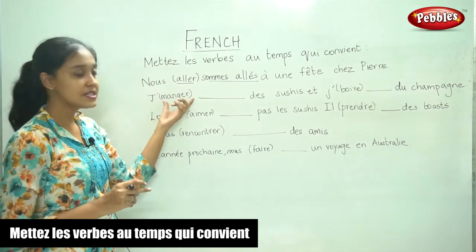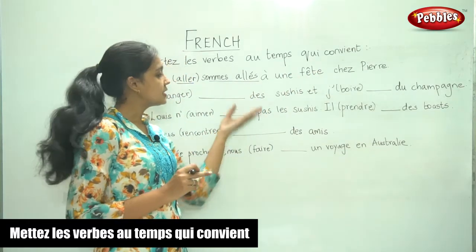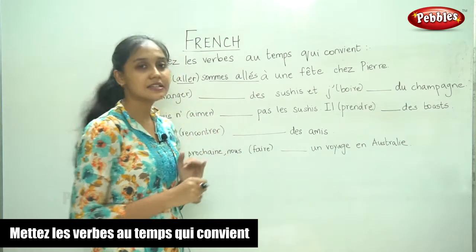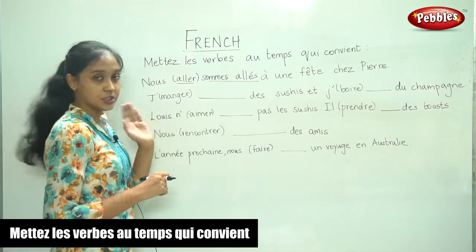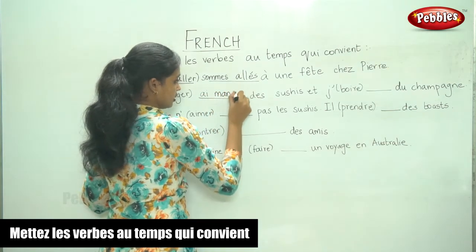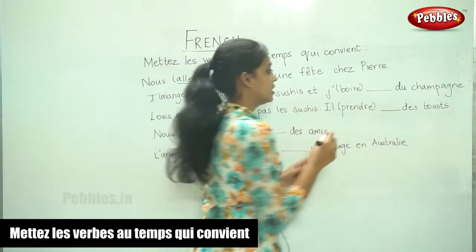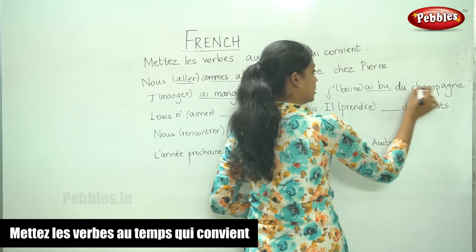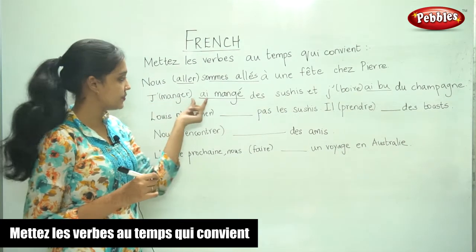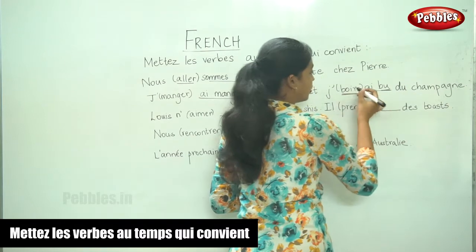Je, and the verb is manger. Since the first sentence gives us the meaning that we went somewhere, the other sentences are just an explanation of what happened there. So since the first sentence is in passé composé, the other sentences are also in passé composé. So je, and the verb is manger. Now you will be able to do all these faster, right? So j'ai mangé des sushis et j'ai bu du champagne. Since both these verbs take avoir and the subject is je, so j'ai mangé and j'ai bu. So bu is the past participle of the verb boire.